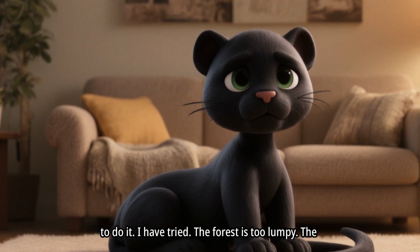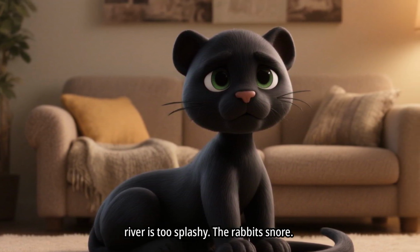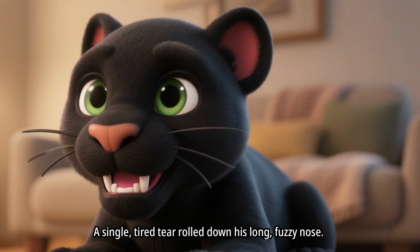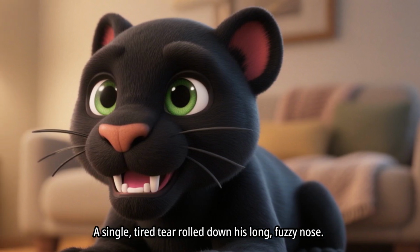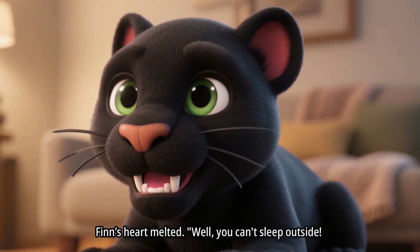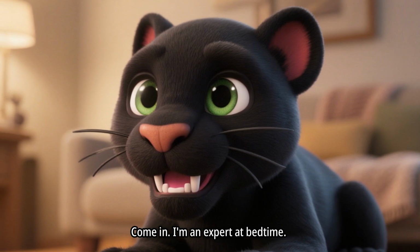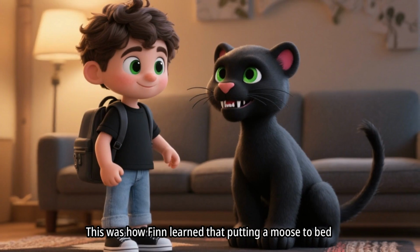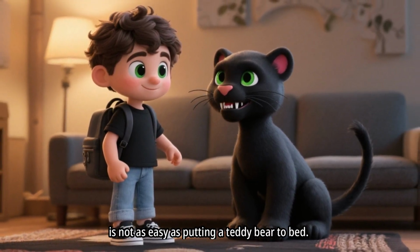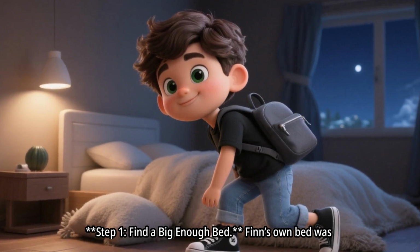"But I cannot seem to do it. I have tried. The forest is too lumpy, the river is too splashy, the rabbits snore." A single tired tear rolled down his long, fuzzy nose. Finn's heart melted. "Well, you can't sleep outside. Come in. I'm an expert at bedtime." This was how Finn learned that putting a moose to bed is not as easy as putting a teddy bear to bed. Step 1. Find a big enough bed.